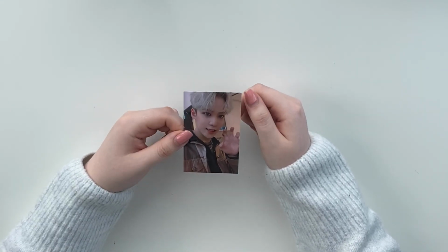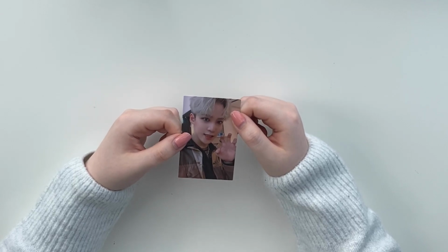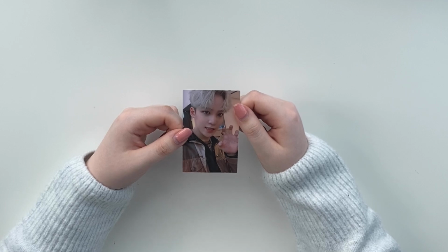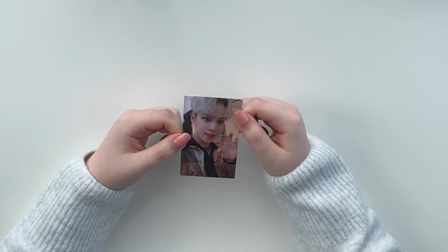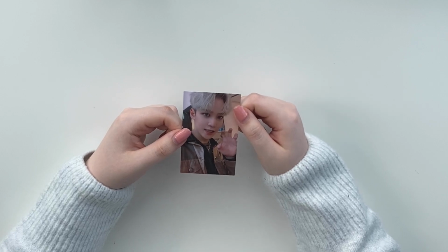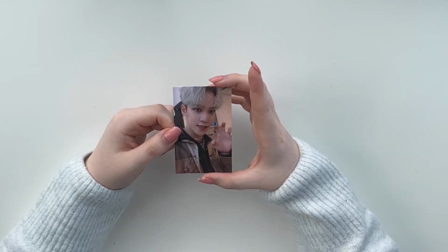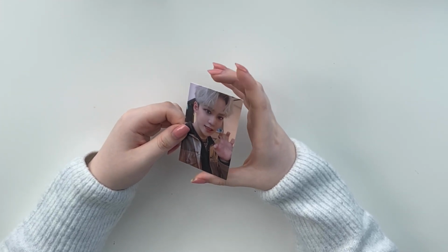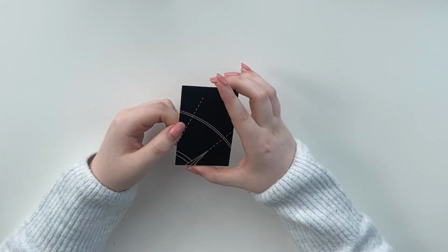And I remember when the album came out, I was talking to my friend and I was like, oh my god, look at this Yuno card. It's one of the greatest things I've ever seen in my entire life. If I pull this, I will either go feral or I will cry. And I pulled it. Oh my god, I was so happy.